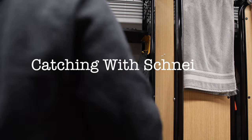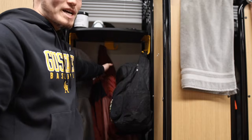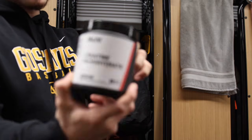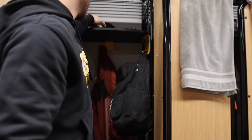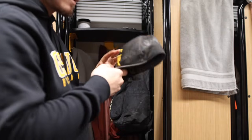All right, guys, so we got a little locker tour here. It's preseason right now, so I don't have all my stuff in here, but I got a hoodie, of course, my jacket because it's really cold outside, creatine, BPN, get this at Shields. Cup, of course, I'm a catcher. Gotta protect what you gotta protect.